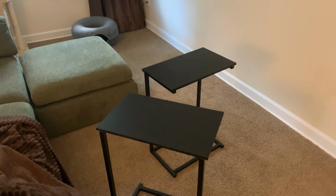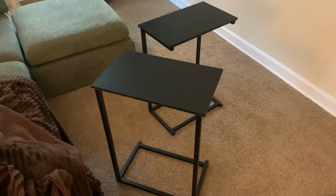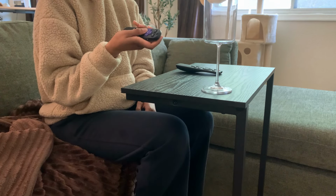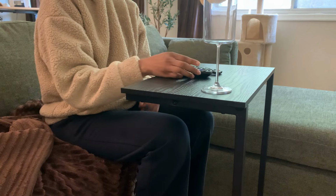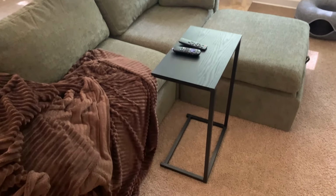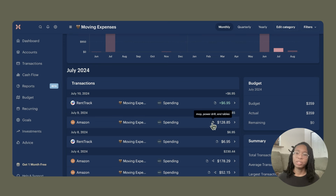And then I also got some end tables that double as eating trays. Since I don't have a dining table right now, I wanted to have a place that I could eat that would not be my desk because I want to keep my personal life and my work life separate. And I'm also a clumsy person, so I did not want to risk spilling anything on my work stuff at all.